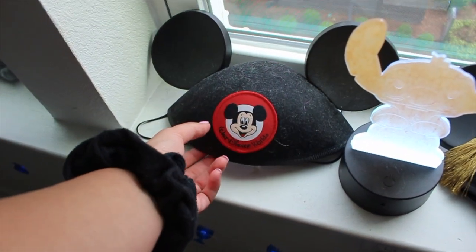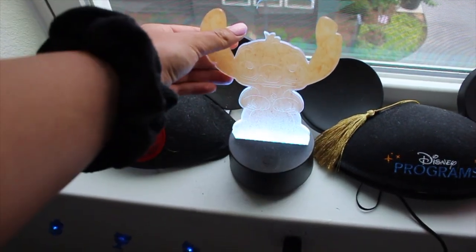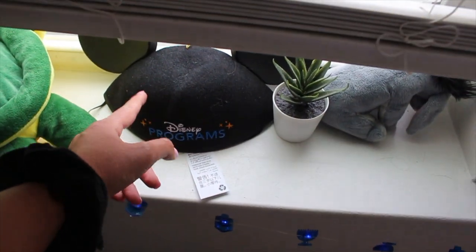Next is this Disney Programs graduation cap that I got when I had my final bow. And this was the first hat that I got when I became a cast member. So I have both of these. I also have this Stitch light that changes color. The next one, oh, I have another. I forgot, I have two of these. I have another Disney Programs hat.